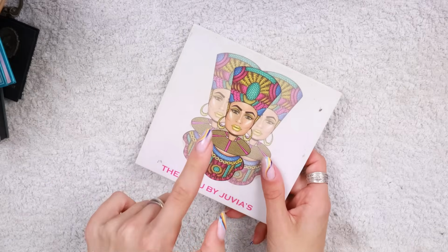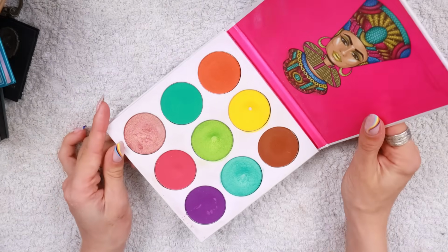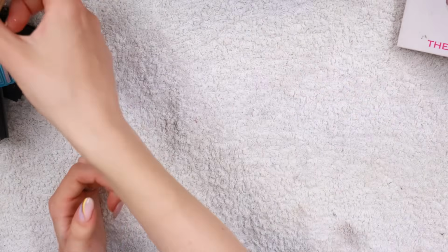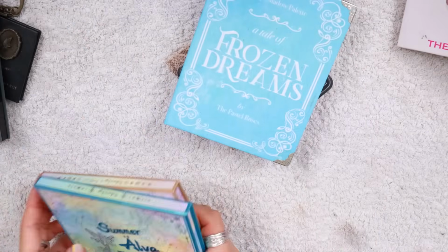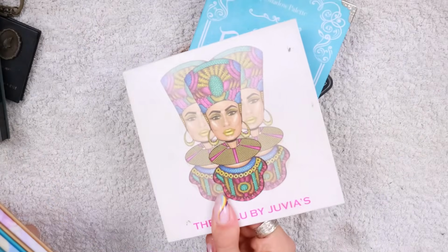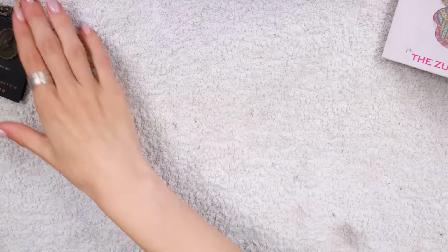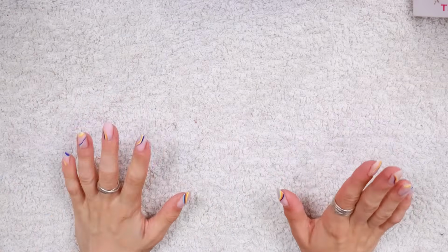So for the first section, I'm just gonna cut the Zulu because I don't know, it's a bit of a relic. I'm not really one of those people that keeps things for sentimental value. However, that one gets me. So I've just put everything else back into my everyday makeup drawer. And now let's move on to my real collection.